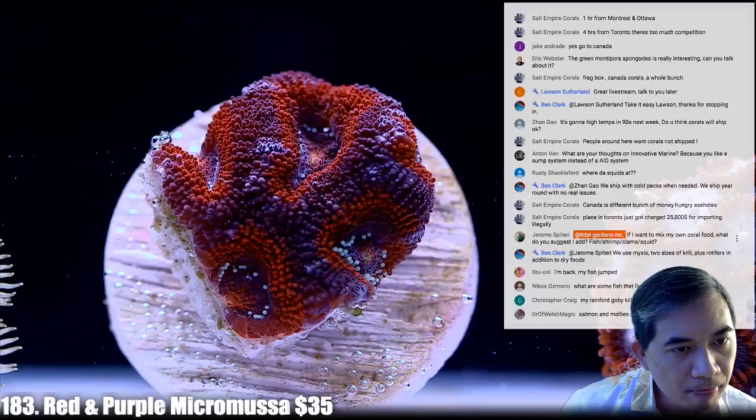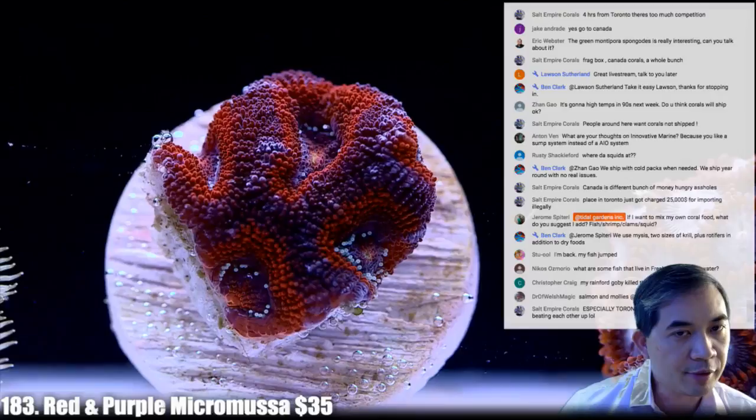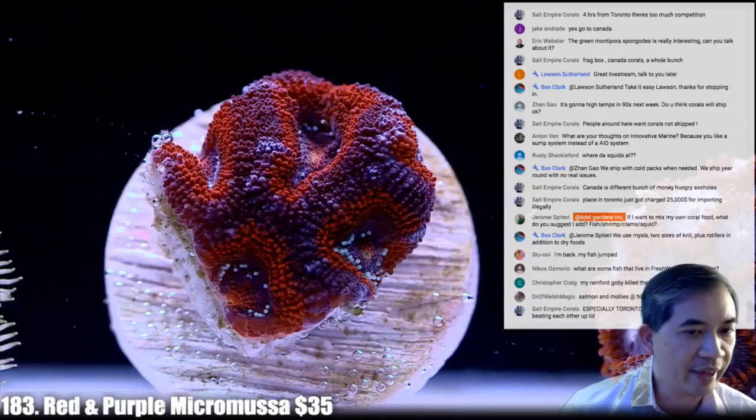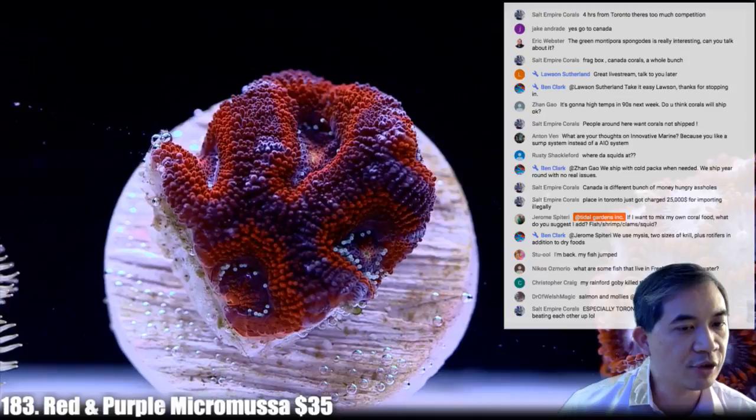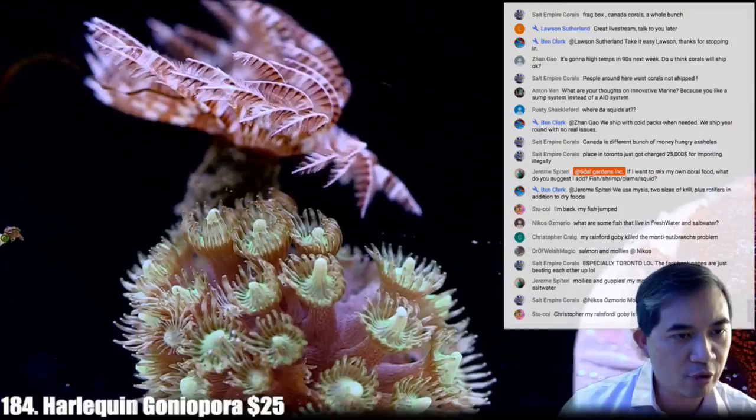183, okay. Christopher Craig, my Rainsford goby killed the Montiporous nudibranch problem. Now, that's very interesting. So we've been relying mainly on Melanurus wrasses. They get fairly large, though, so a Rainsford goby tends to stay relatively small. So if that was something that could handle Montiporous eating nudibranchs, that's quite a revelation. Yeah, thanks for sharing. Do you have any wrasses in your tank, Christopher Craig? Because if it's no wrasses and just that Rainsford, that's super interesting. Like I said.